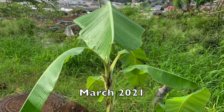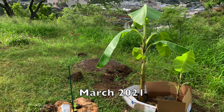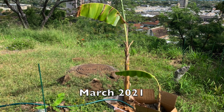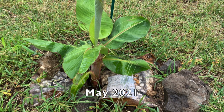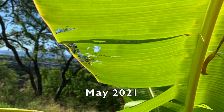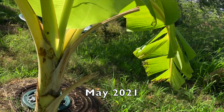In March 2021, we started growing the banana bunch that we have now. We started with 2 of the normal apple bananas as well as 1 of the dwarf species of apple bananas. A few months later, the bananas seemed to be flourishing. This was encouraging as we had tried to grow bananas a few times before on the eastern side of our property, and I think the bananas like it better on the western side where there's more sun.